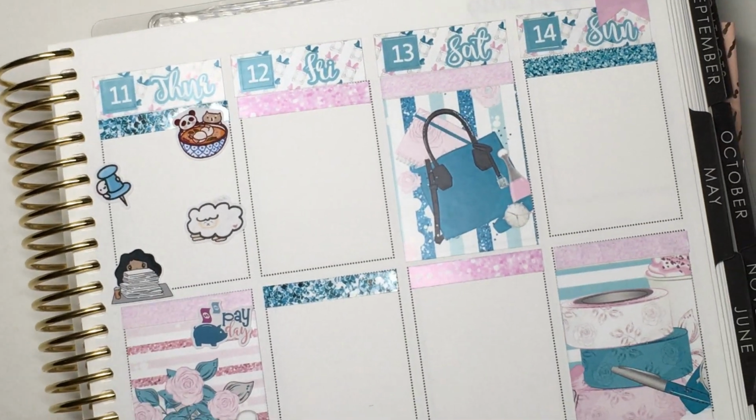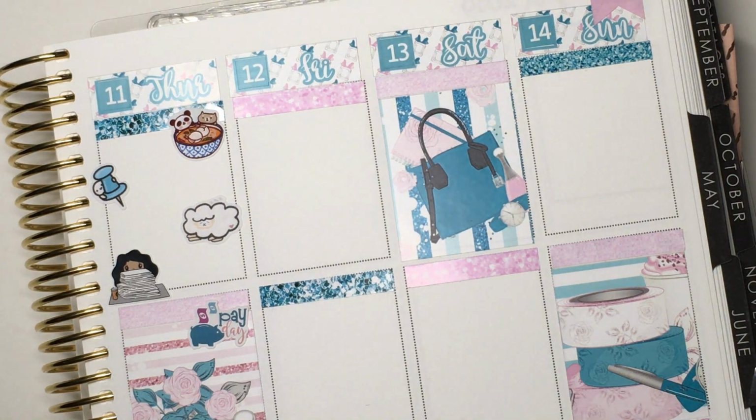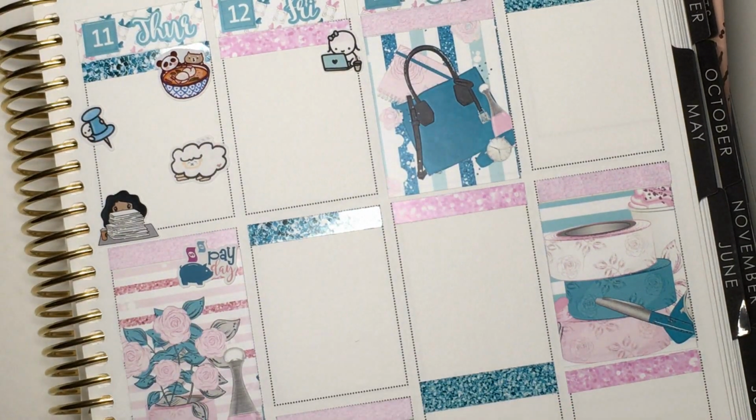The push pin from Once More With Love is to mark the eyebrows Pinterest, and then another sheep character from that shop that I don't remember is taking a nap, to mark that I had a nap that day. And below the really long full box, I put down a bill due just to fill up the space. I kind of made up the amount too. And I also put a payday sticker on the really long full box. Not a lot went on Thursday.